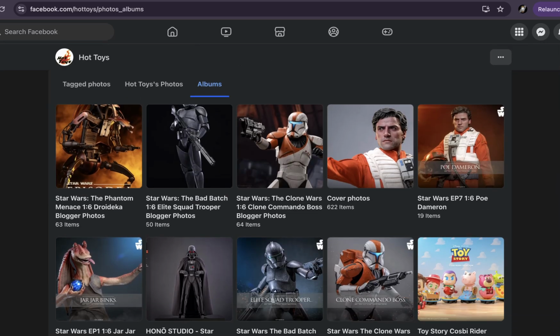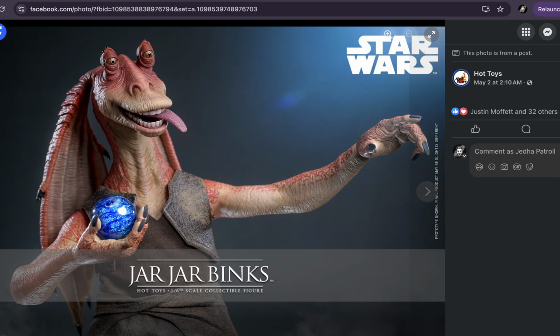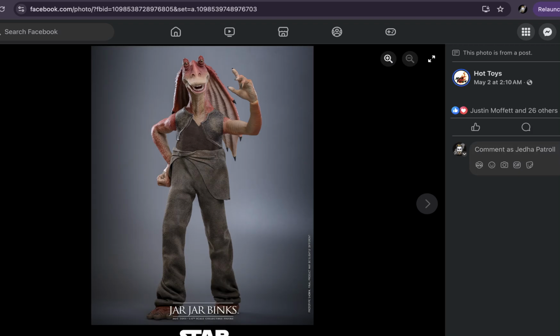So, we've got the Poe Dameron. Jar Jar Binks, must have. Absolutely will be getting this. I think Jar Jar looks pretty freaking sick. I think the sculpt is not as good as the first one we saw in the nostril area. I think there's a little bit more relief there. But there's no way I'm not getting Jar Jar. It just ain't happening.